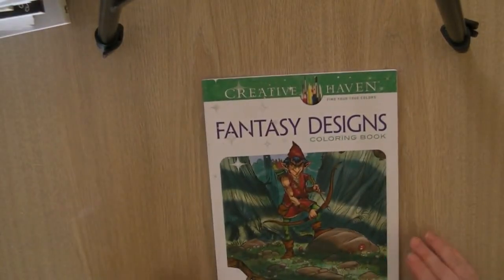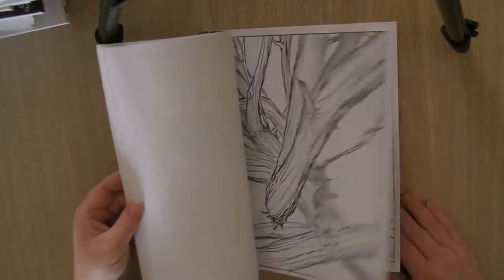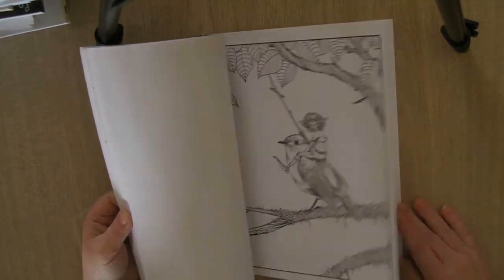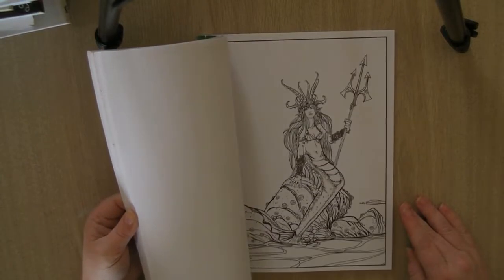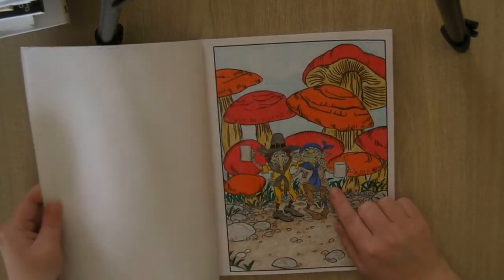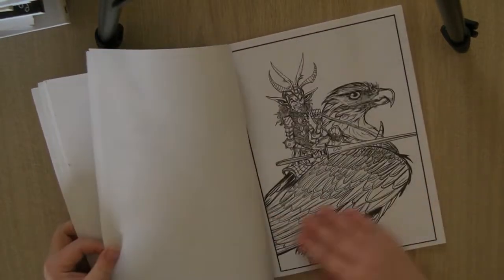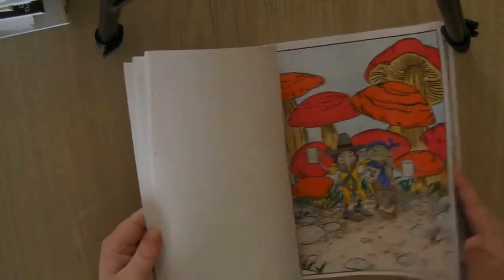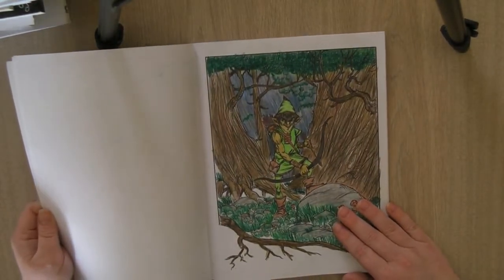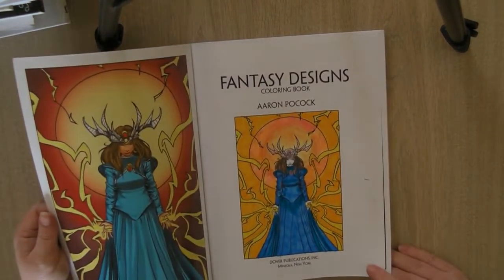And then I have a Creative Haven Fantasy Designs coloring book. And I really like this one. Little elf guys, or gnome guys, whatever you want to call them, are really cute. Here's one that I colored. One of these little guys here. Yeah, so it's got some cool images in it. And there's one that I colored a long time ago, and yeah, it's really bad. And there's another one.